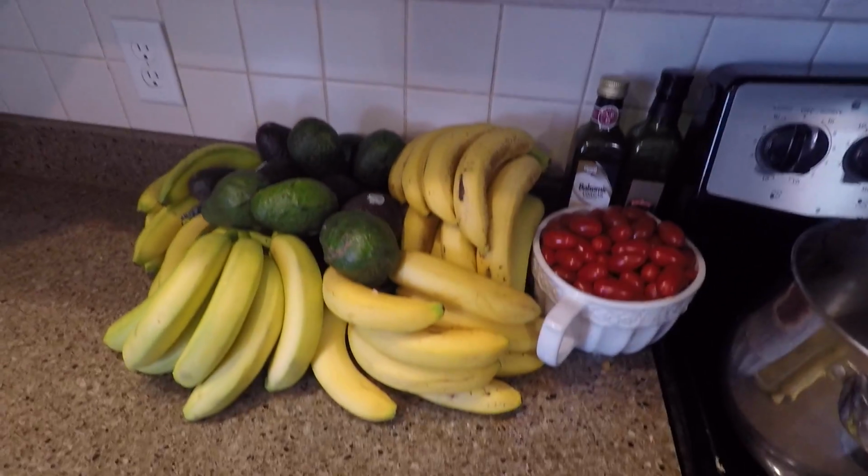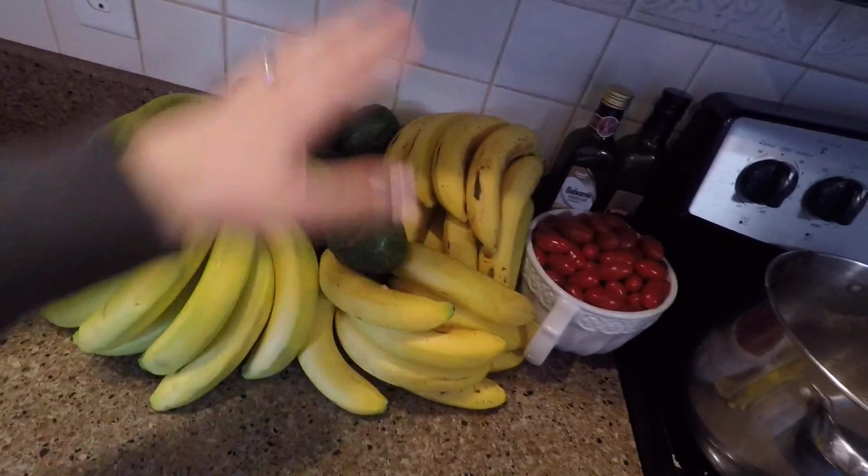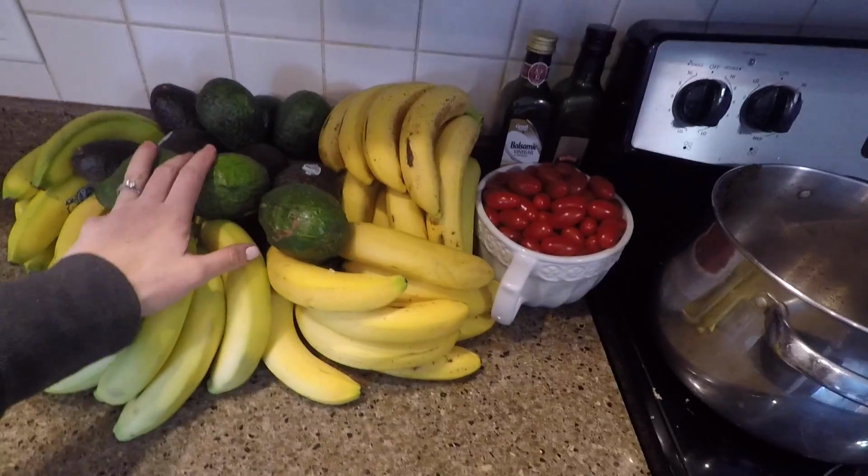We still have a little breakfast mess we're working on cleaning up, but this is some extra bananas, all our avocados and tomatoes, and then of course our fruit basket's full too.